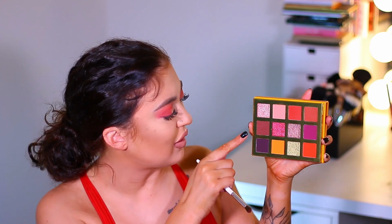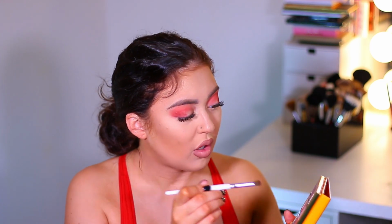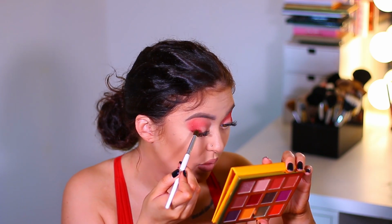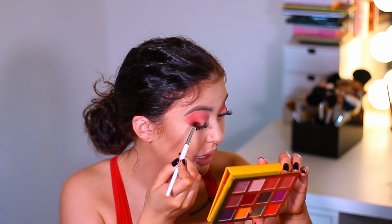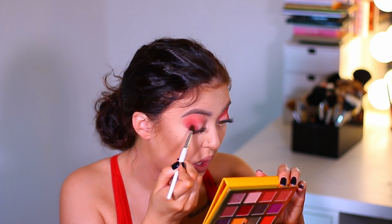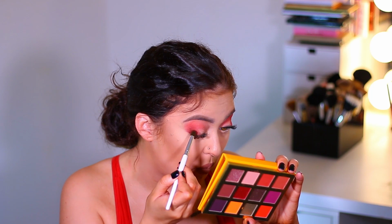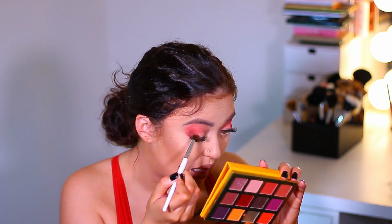I'm reading the shades wrong. This is Pine Cone, and this is Chestnut. So I'm just going to use Pine Cone, and I'm going to see if it's darker. And it is. So I don't need to use Chestnut. So I'm taking Pine Cone, and I'm really just deepening up that part of the outer eye.